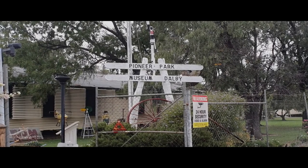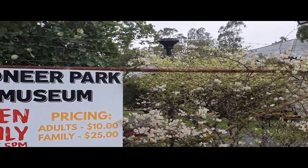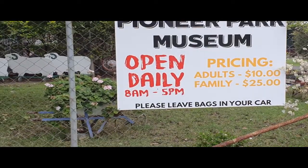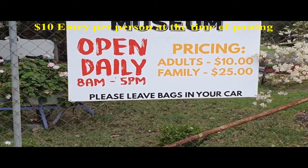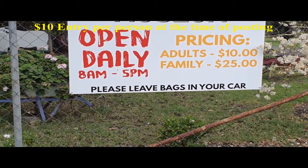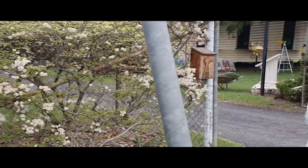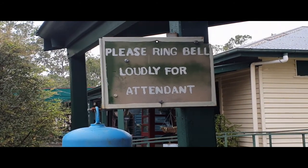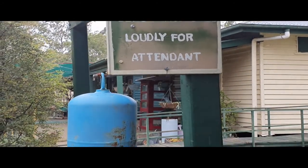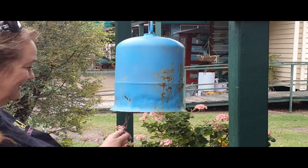Pioneer Park Museum, Dalby. Open daily, 8 AM to 5 PM. There's your prices. Please leave bags in your car. Okay. Let's go in and have a look. So when you get into the museum, you've got to ring this bell. So we'll get Loretta to ring the bell. And it says, please ring bell loudly.